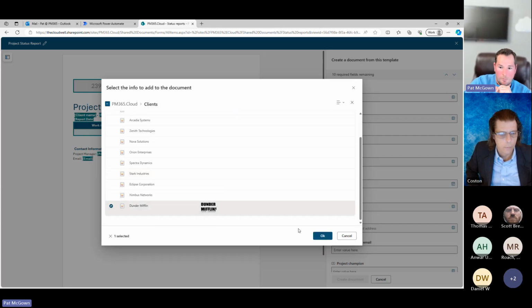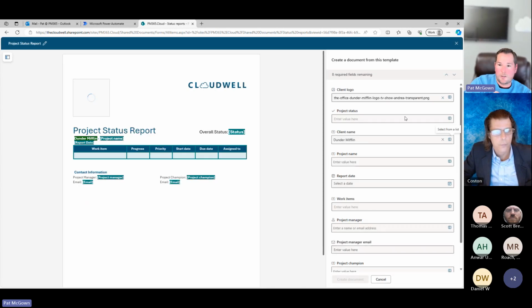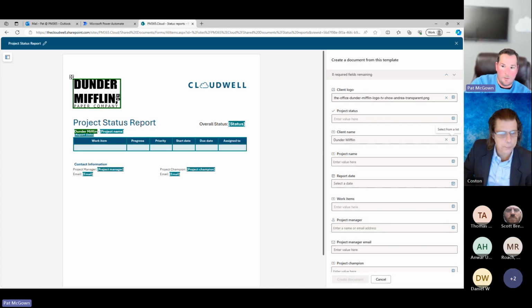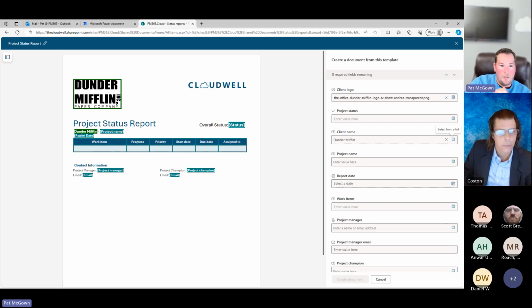we'll go with Dunder Mifflin for this one, big Office fan. And this is the client we're creating this project status report for. So by nature of selecting Dunder Mifflin, it's smart enough to know, all right, client logo was configured from that same list. Let's fill in their client logo as well, right? So now we've got client name, client logo, and we're going to continue to fill out the rest of these values.